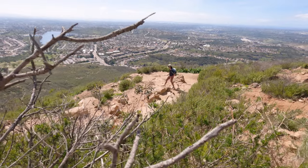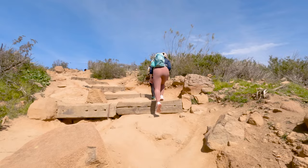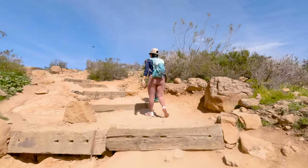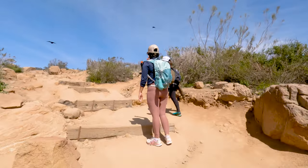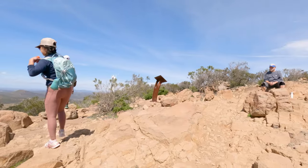As you make your way up this last climb, be sure to stay on the main trail and don't try to take shortcuts up the switchbacks. These shortcuts will cause a lot of erosion to the mountain, and V was already shocked with how much erosion had taken place since she'd last been here.